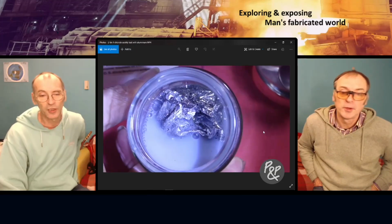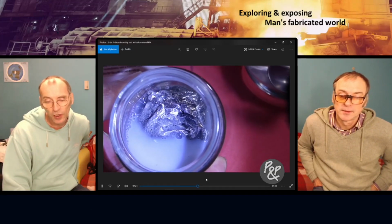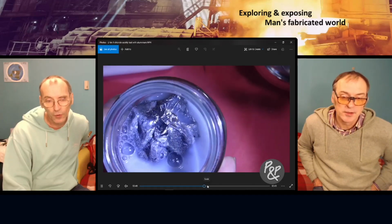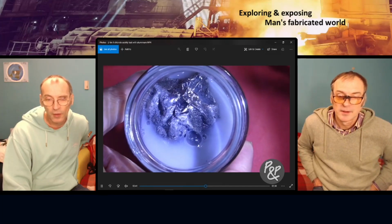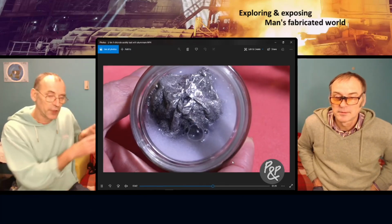And we actually have some bubbles. You can see the bubbles there. We're nearly there. Quite a few bubbles. Big bubbles there. Big bubble there, right at the bottom. Look, can you see that one? You can see the tin 2 chloride.